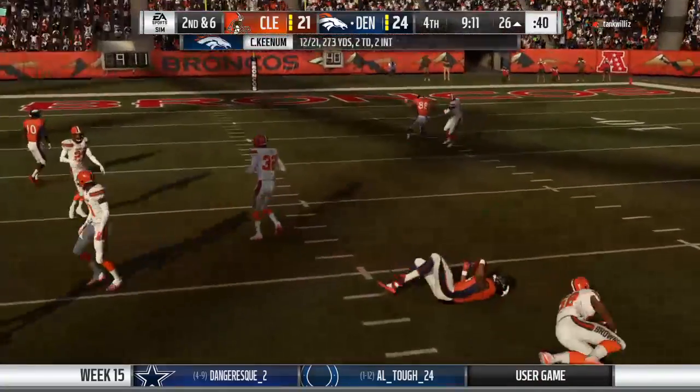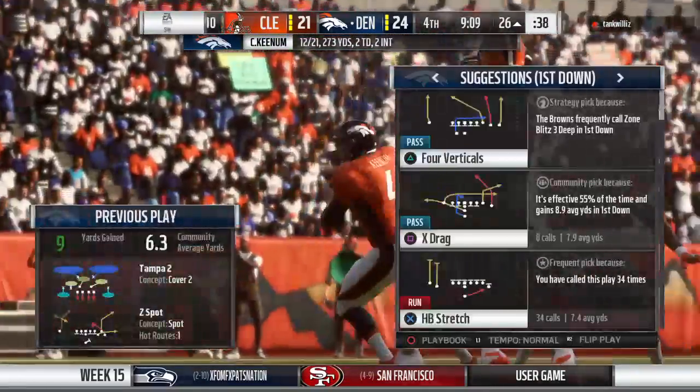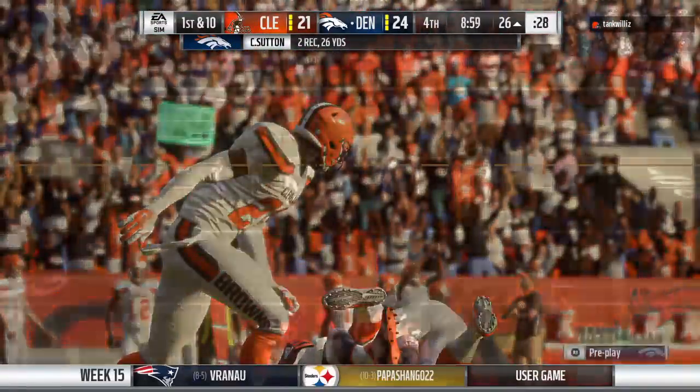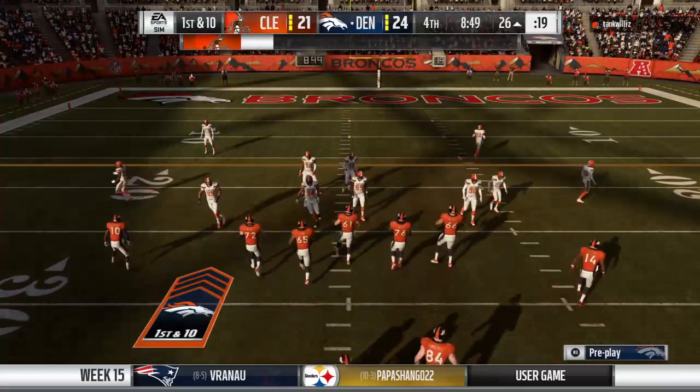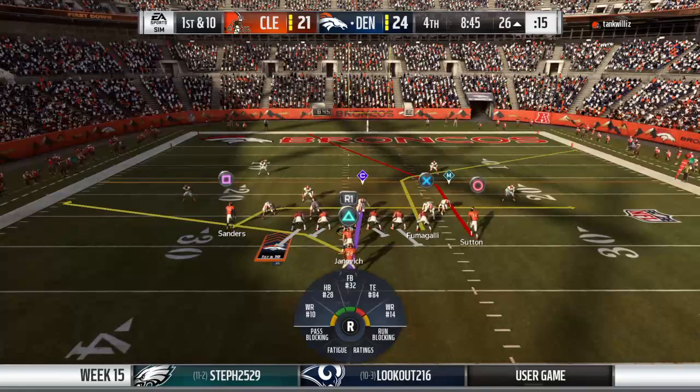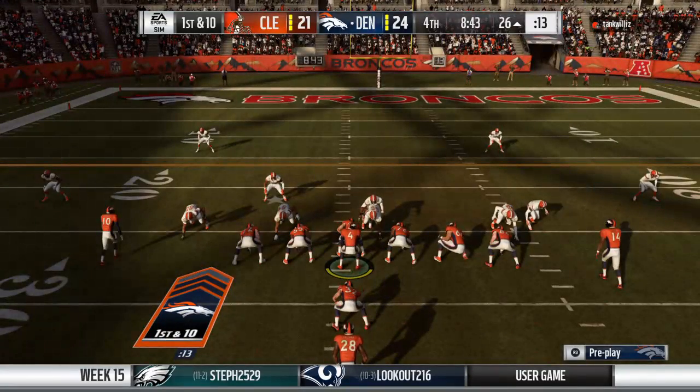And Sutton hauls it in over the middle. And he'll be a little shy of the 25 here at the 26-yard line. So that'll get them to first down as they get 9 yards out of that quick slant. Keenum now 6 for 6 since coming back out of the locker room. It's first and 10.